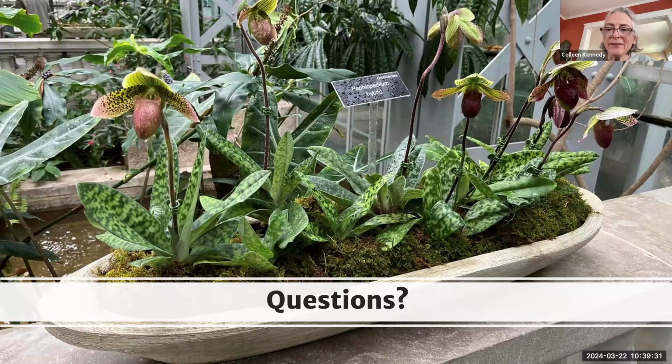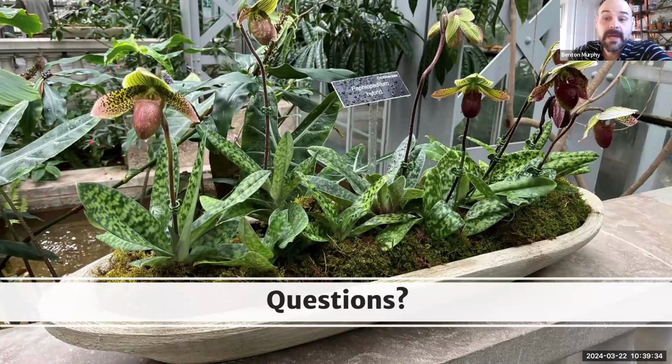Can you transplant a flower while it's blooming? You can transplant an orchid when it's blooming. It could potentially stress out the plant and cause the blossoms to drop.